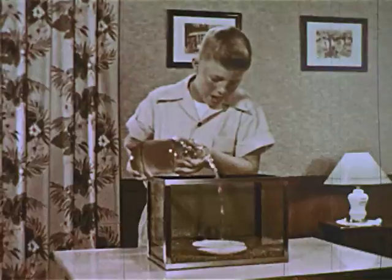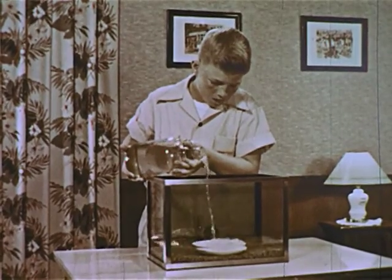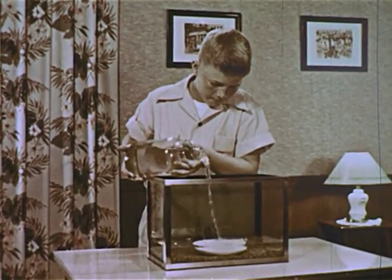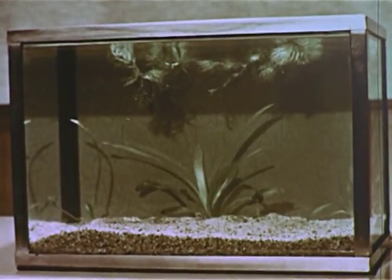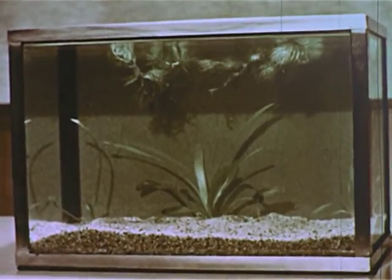Ordinary drinking water often contains too much of the chemical chlorine. Fish become sick in this kind of water, so the aquarium is allowed to stand just like this for a week. This ages the water and causes the chlorine to disappear.